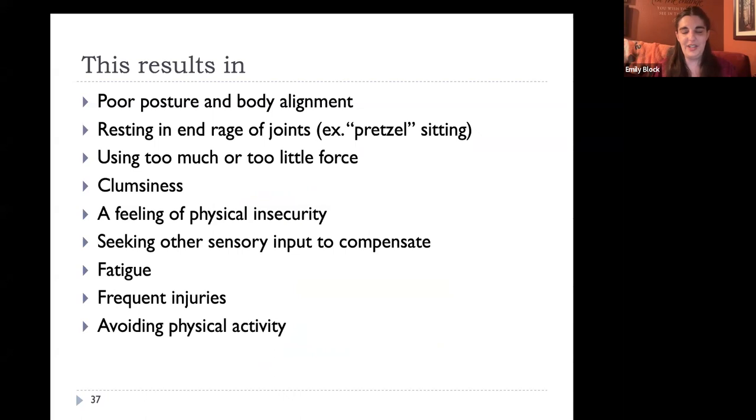Resting in end range of joints. So like pretzel sitting, I think we're famous for that. I do telehealth, and some people will literally sit with their knee at level with their ear. And I know that does feel comfortable. That does feel good, but it is not good for us. So even though it might feel good in the moment, that's a sign that you might need to get sensory input some other way that's more safe.